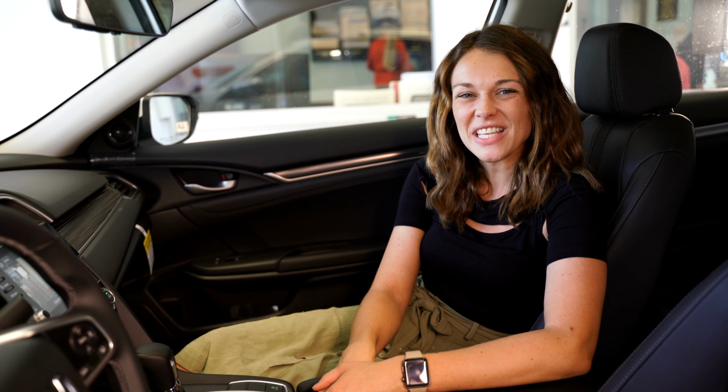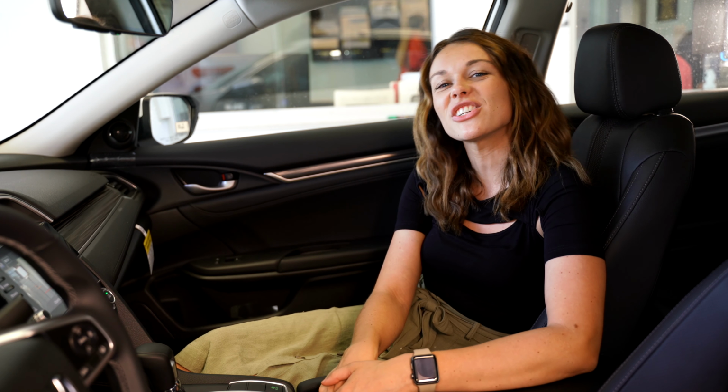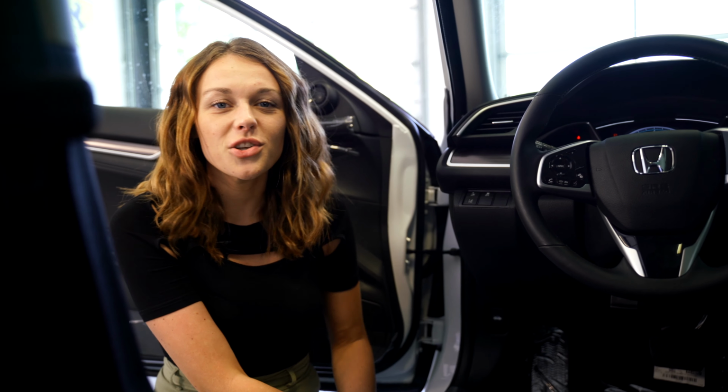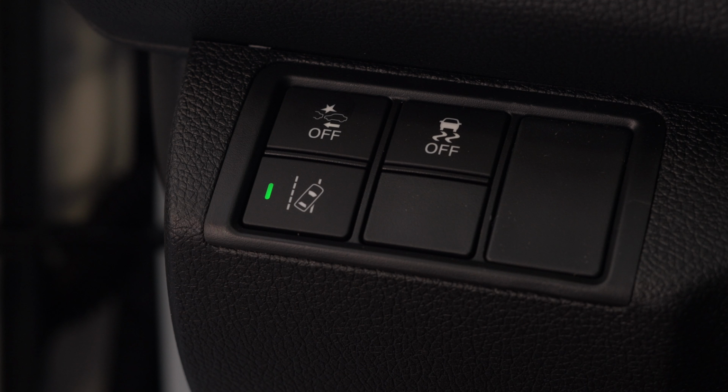Last, let's head to the left-hand side of your vehicle and go over the last 2 of your Honda Safety Sensing features. By heading to the left-hand side of your steering wheel on your dash, you're going to notice 3 separate options. 2 of them are going to be your Honda Safety Sensing features. You'll notice the icon of 2 little cars with the word off. That's your forward collision mitigation braking.